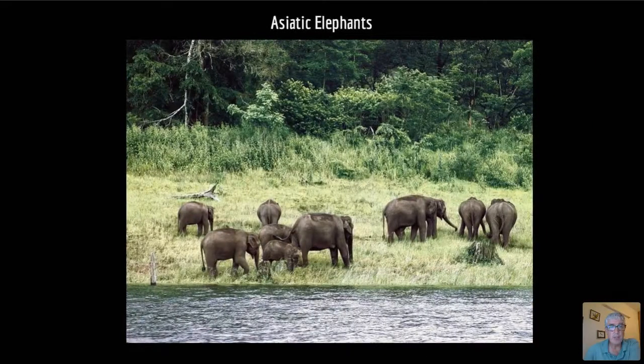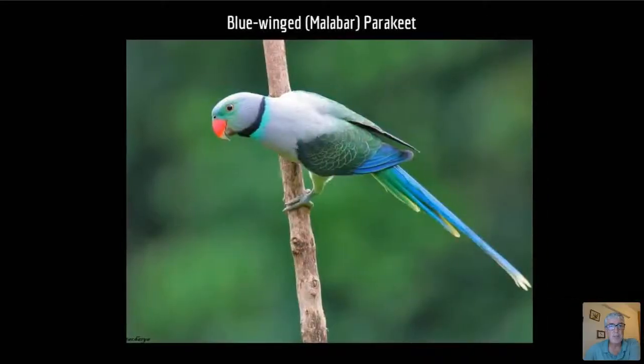And these are some of the elephants that come down to the river. You can see tiger sometimes in the afternoon coming down here as well, because a lot of the deer congregate here. So it is a great place to be.